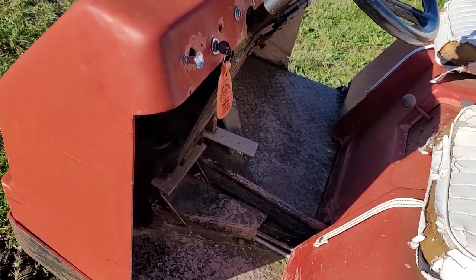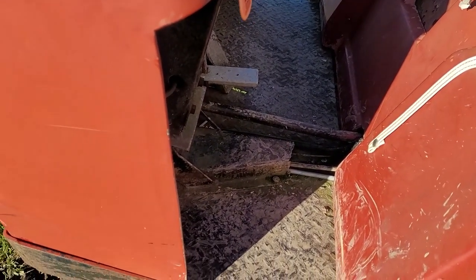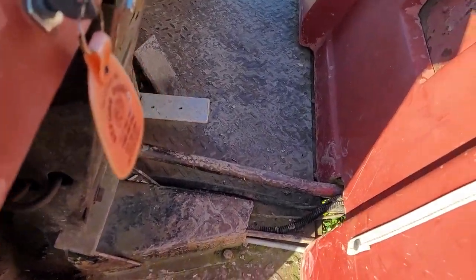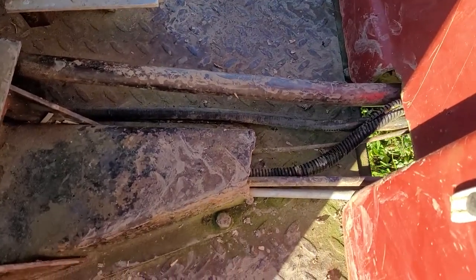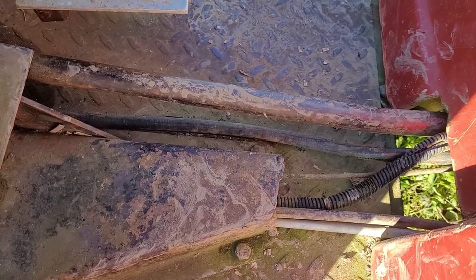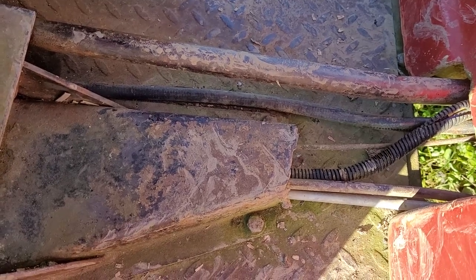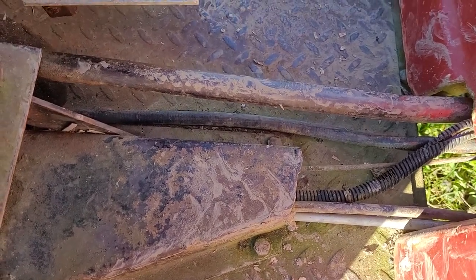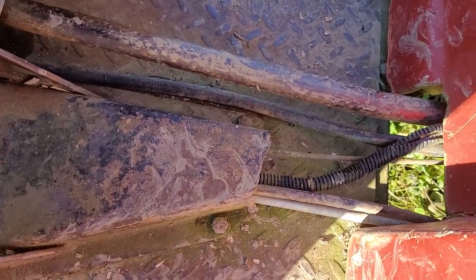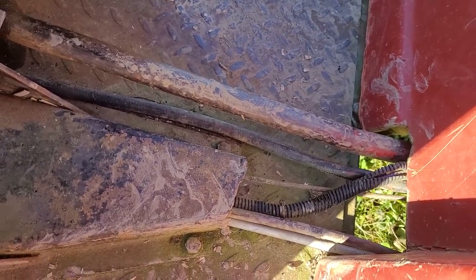It needs the brake pedal fixed. I would like to possibly extend this platform. And that would mean having to extend the power steering lines, the electrical work, and the brakes. So you have power steering. I think there's a feed and return, and then there's the brake line, I believe, is the one closer. Also, the steering push rod, that's the one that's moving, would need to be extended.